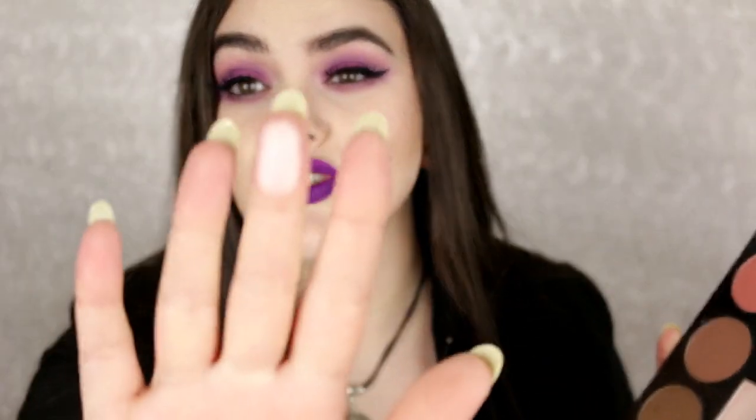But this highlighter here, oh my god. I'm almost going to hit pan because it is so pigmented and gorgeous. So I definitely recommend this if you have like fair to light skin. This can definitely work. It's amazing.